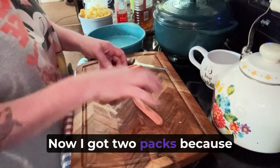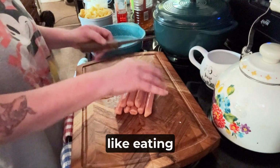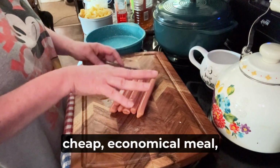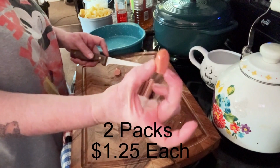Now, I got 2 packs because we're a family of 4. And I'm sure this is something that everybody's going to like eating. Again, it's a budget-friendly, cheap, economical meal. So we're going to cut them about like that.